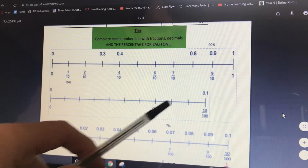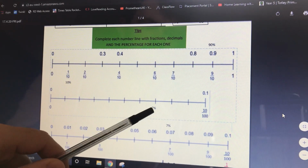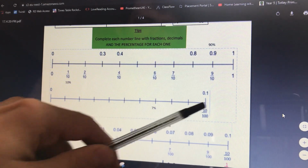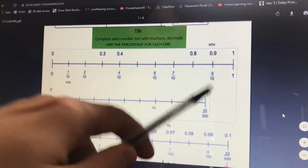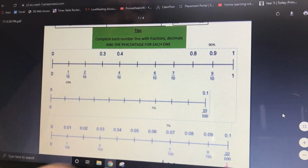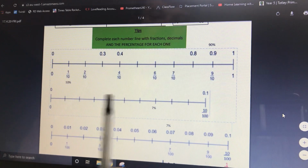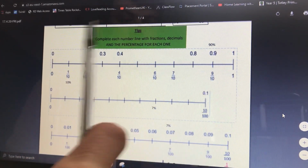This one, I've only given you the end and 7%. Now you should still be able to work out, well, hang on, if that's 7, we've got 8, 9 there. So that should be 8%, 9%, 10%. So you know these are still jumps of 1. So you can put your percentages in, so 1, 2, 3, 4, all the way through.